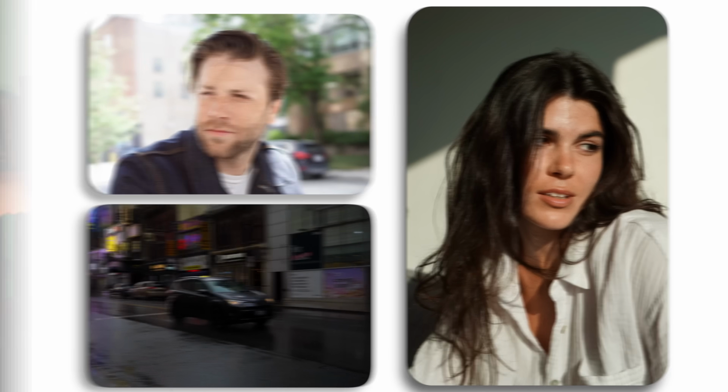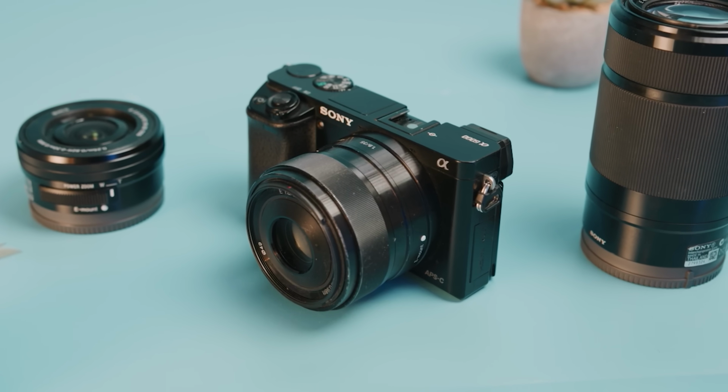So if I was starting photography today on a budget, I would 100% pick up the A6000. The colors are amazing, it shoots fast, great autofocus, and I love the body and design. It's a really easy and fun way to practice photography, and for $300, it's an absolute steal.